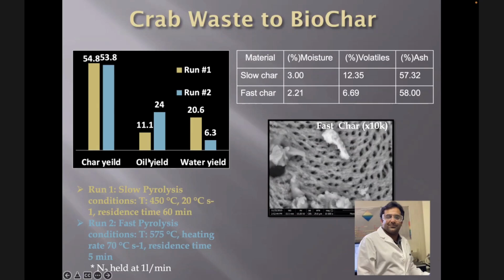And so with crab, we see approximately the same char yield, but we do see a slight increase in the oil yield when we use fast pyrolysis versus slow pyrolysis. This is Dr. Ali Shafi, who has been a postdoc in my lab for the last year. He's a great mentor for the undergraduate students, a very hard worker, and he has been able to do a lot of this work in the Crab BioChar project.